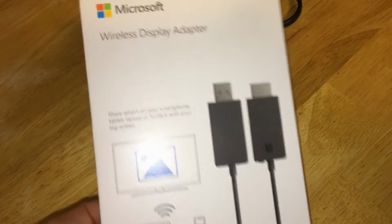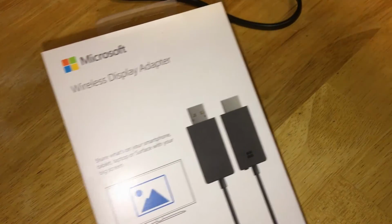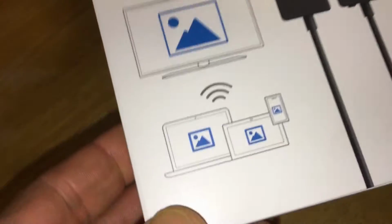Very simple idea. You put this in, and on Windows 10 machines, you can wirelessly find it. It works through Miracast or some type of Wi-Fi communication. I don't know the exact thing, but it works really well.